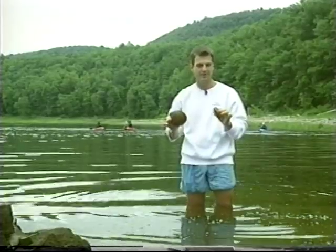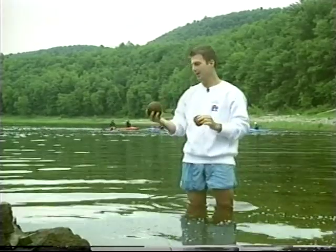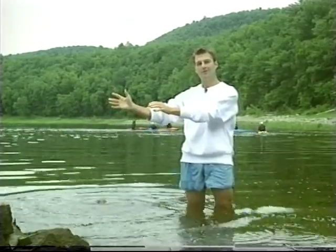So you see, whether something floats or not doesn't have anything to do with how much it weighs, but everything to do with how much the fluid it displaces weighs. You see, this coconut here weighs more than this rock, but the coconut will float, even though it weighs more.